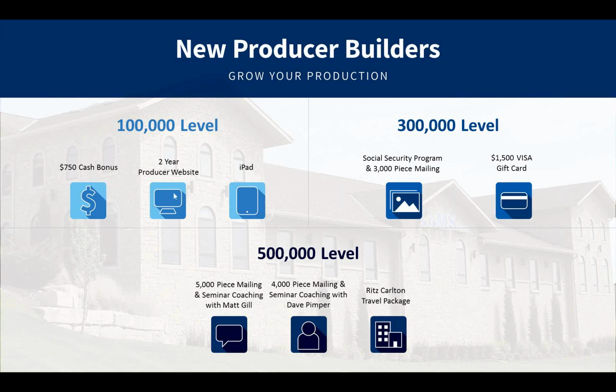Once you cash in at one of these levels, either the $100,000, $300,000, or $500,000 level, that's your new producer bonus. It's not cumulative in that respect. Once you cash in, it's done. But we have a lot of great options to choose from here.